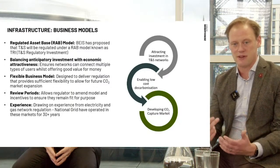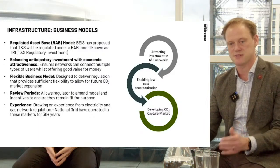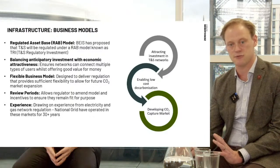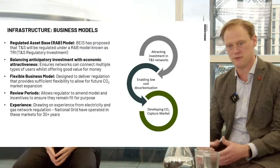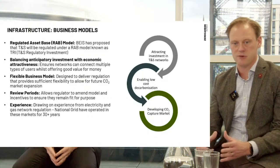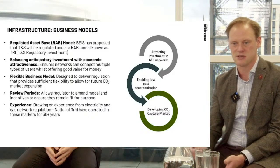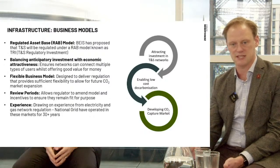And building on that flexibility, the beauty of a regulated model is that you have set periods that you work within, and that means security for both the networks and the customers and the regulators, that there's a very clear business plan over a period of normally 5 years that is going to be achieved during that period. But if there's something that's not quite right, then after the period you can look to adjust those key measures, metrics and incentives that network operators are measured against.